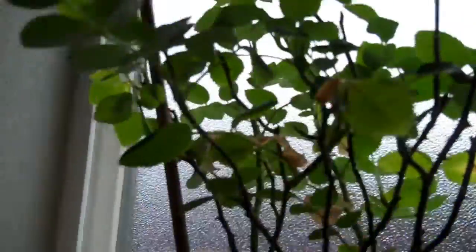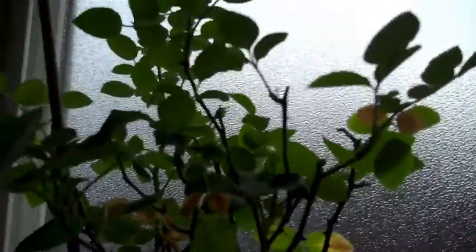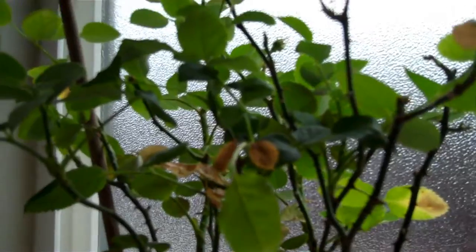going on. That one actually looks like it's starting. It's gonna be extra tiny. And once those are done blooming, I'm gonna have to cut this back again because it's getting too tall. I'm trying to keep it contained. I'm trying to be disciplined and cut it back often.